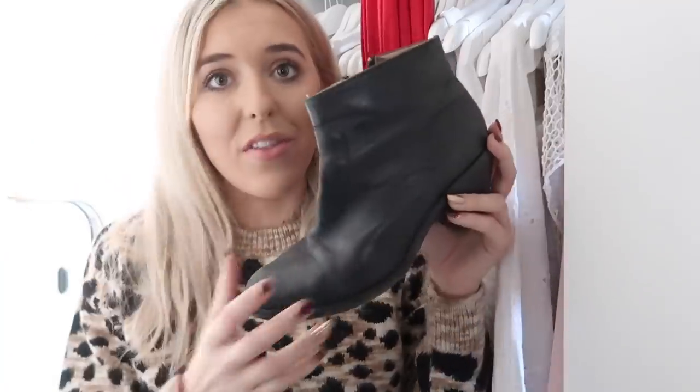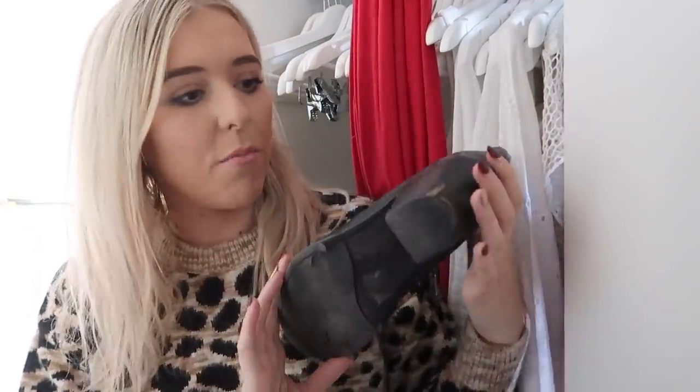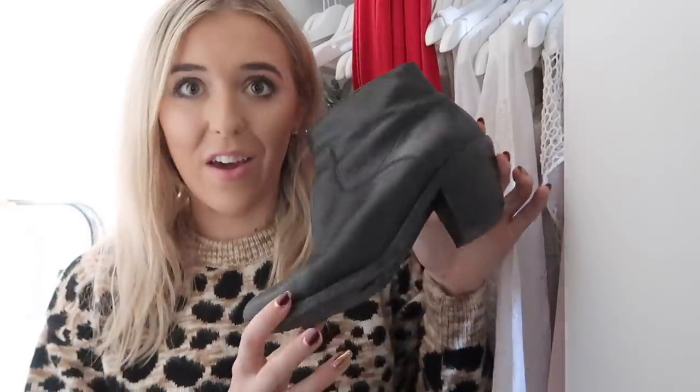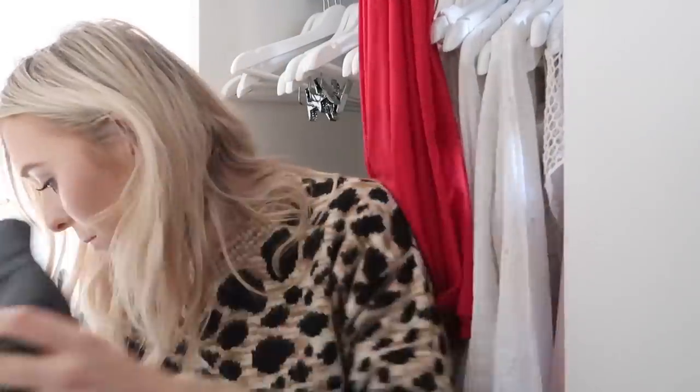So these boots, I swear I have had these since I worked at All Saints, which was years and years ago. I've probably had these for about 8 years, and they are incredible. That is why you buy good boots.